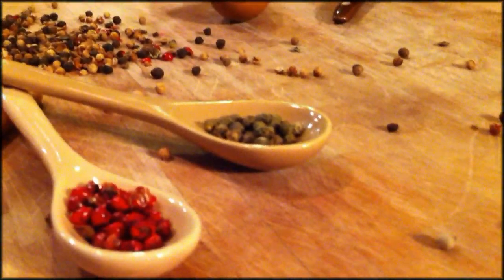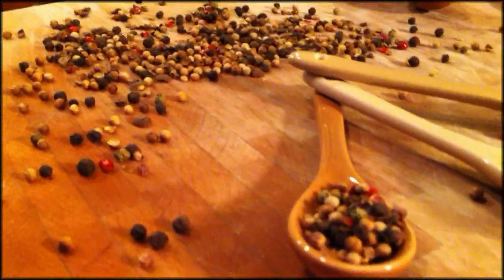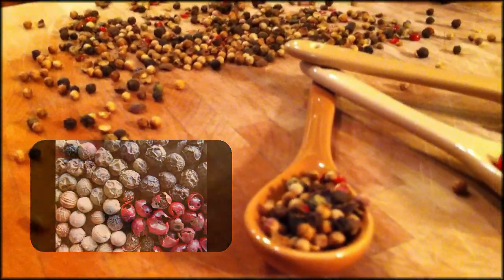And then last but not least, you'll typically find at major supermarkets a medley of all of them together. And this just offers something if you want the pepper to be there but be a little bit more pronounced than regular black. I definitely recommend this.